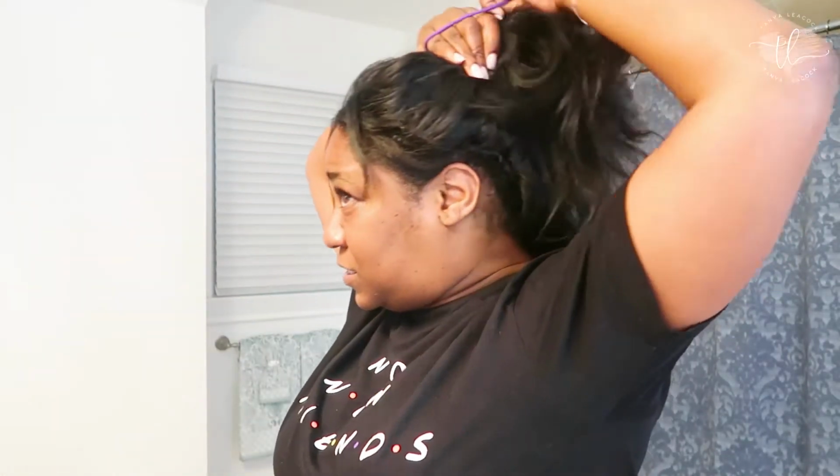But my next install, and I think I'm gonna install again, because I usually keep my weaves in for about 3 months. I try to do at least 12 weeks to keep it in when I can tolerate it that long. So I'm hoping I can keep it in that long so I can show you guys a silk press on my natural hair, because I've actually never done a silk press before, but I'm dying to try it.